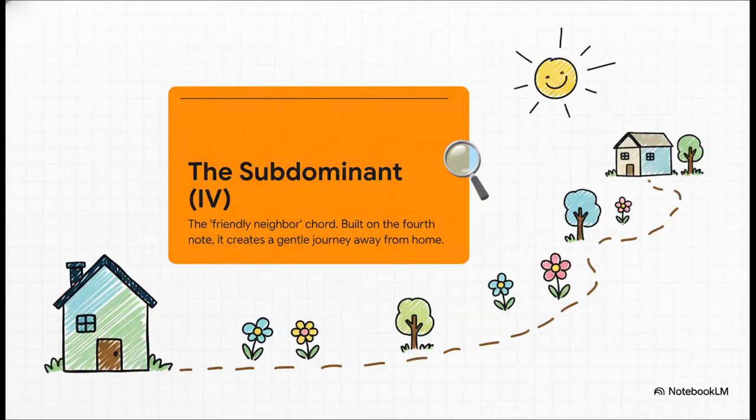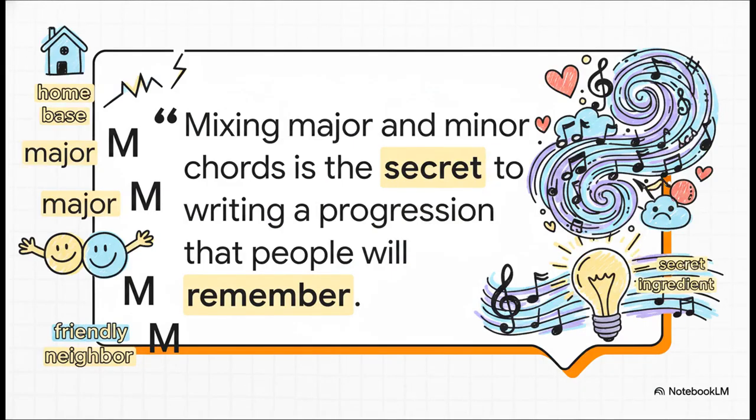tonic chord. And then there's the subdominant, the 4 chord. Now, if the dominant is a big, dramatic cliffhanger, think of the subdominant as the friendly neighbor. It kind of takes you on a little journey, a nice walk away from home base, but without all that stress and tension. It's just a pleasant trip. So we've got our home base, our cliffhanger, and our friendly neighbor. And those are all usually major chords.